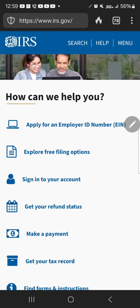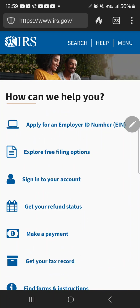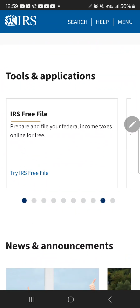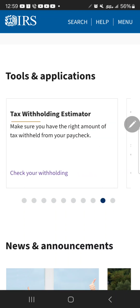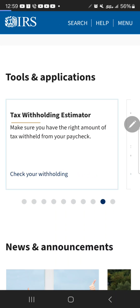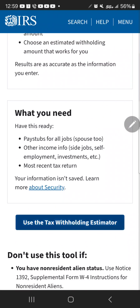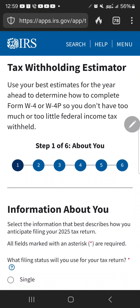So I'm at the IRS website, which is where you access the online W-4, and it shows you how to go through everything. At this IRS website, in order to access the W-4, you can go down to tools and applications, and you slide over and you'll get to the tax withholding estimator. Click check withholdings, and it lets you know how it works. But to access it, you go to use the tax withholding estimator.